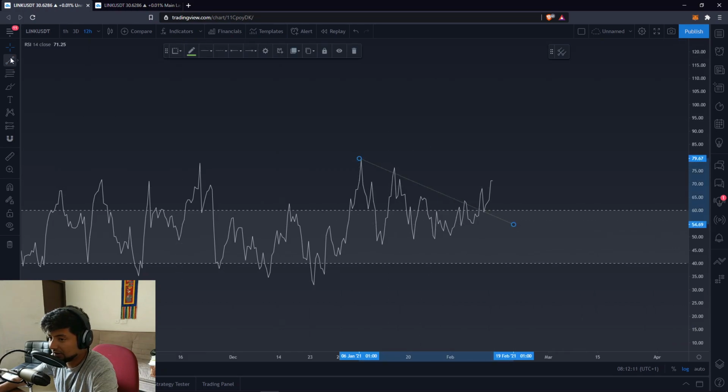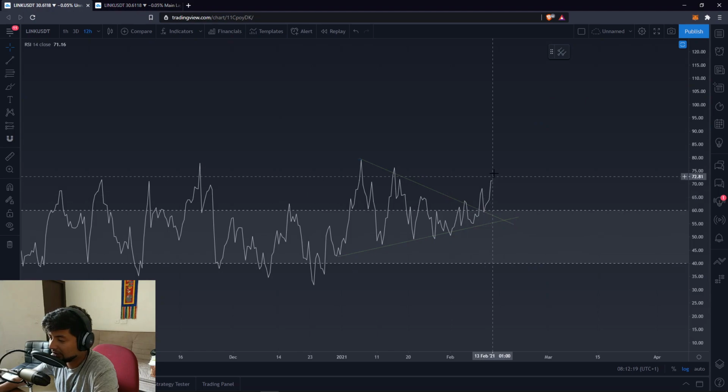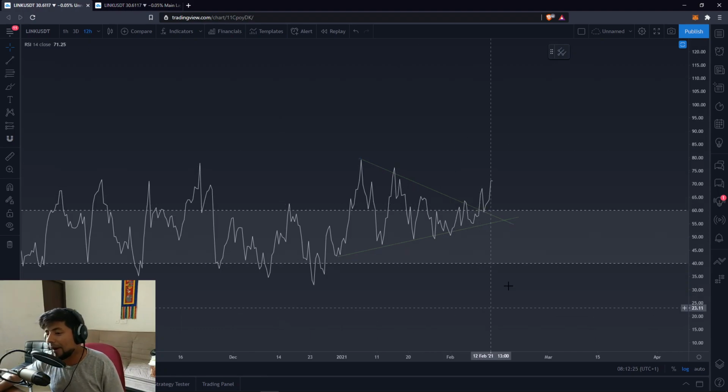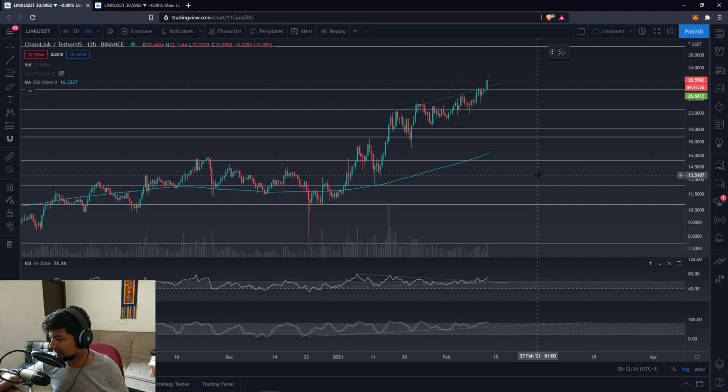Well, this triangle being resolved to the upside on the strength index. I mean, yep, you came back, retested this breakout, and you're going up. Now, you might think of me as a fool for trying to chart the RSI, but trust me, patterns on relative strength index, on stochastics, they work better than the price action itself. It's just how it is.